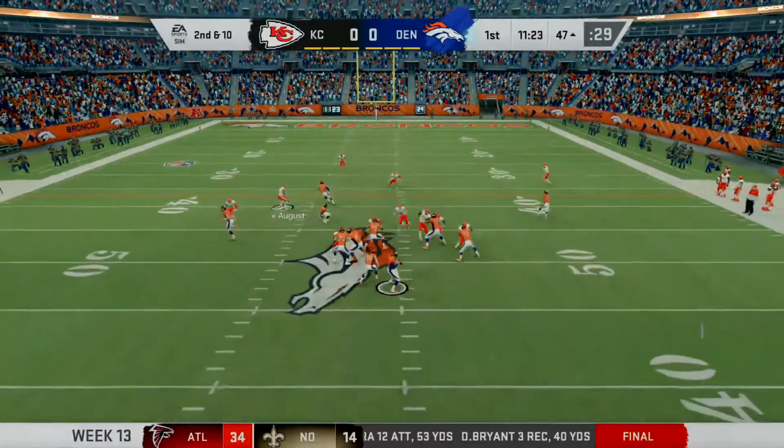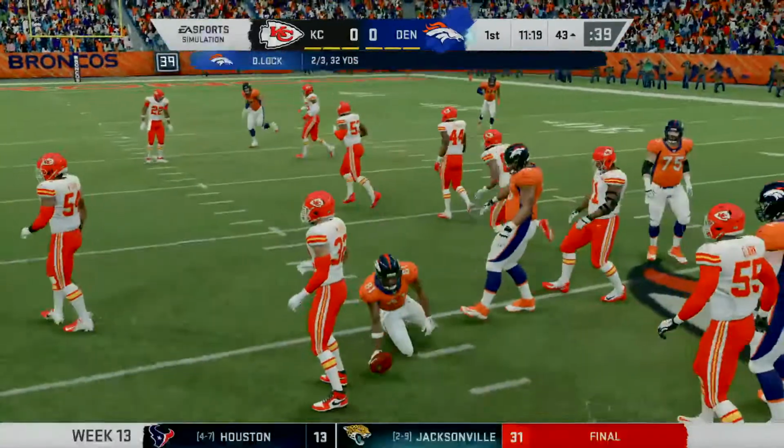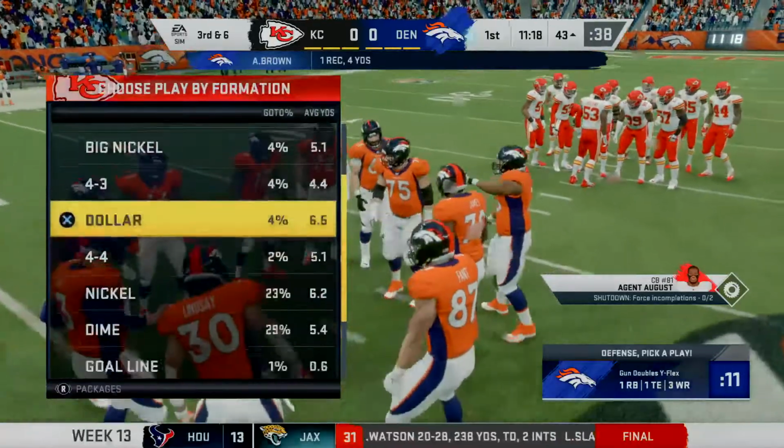Ready? Lock will try again on 2nd down. Got him in. It's Brown. 4 yards on the completion, and it sets up a 3rd down. One thing we do know, he's going to get his catches.